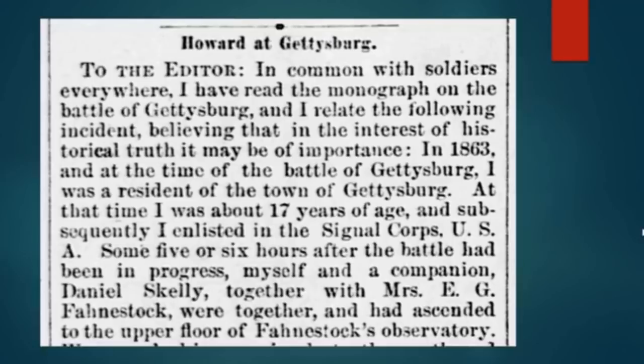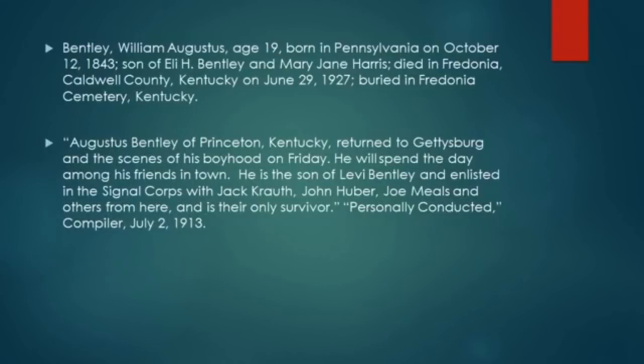So William Augustus Bentley, his father is Eli Bentley, who was a carriage maker in the town, I believe, worked in the carriage industry. And he's 17 years old at the time. And according to that account that we just showed you, later in the war, he's in the Signal Corps. And of course, from a 1913 article in a local newspaper, Augustus Bentley of Princeton, Kentucky, he moved to Kentucky early on after the battle, returned to Gettysburg. Oh, I have 19 years old there. It's interesting because in his personal account, he says he's 17, and then I find later that the date of birth indicates he's 19.